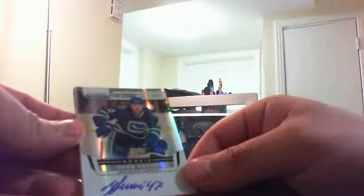Base. Certified Potentials, Blake Geoffrion, Nashville Predators. Numbered out of 25 as well. Spacer and a base. Base. Got a freshman signature, Jannik Hansen, rookie for Vancouver Canucks. Not numbered. Vancouver Canucks. Blank and a base. Two packs to go.